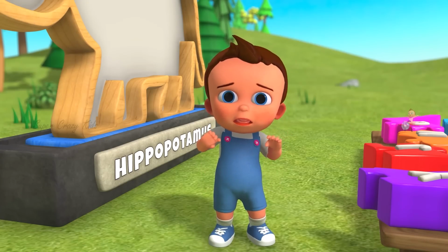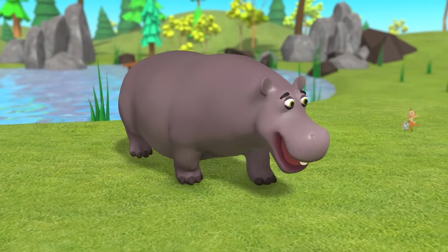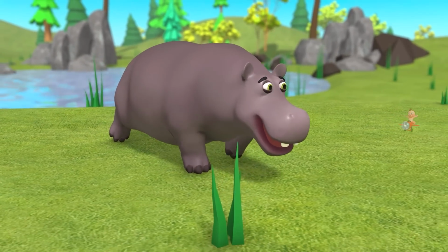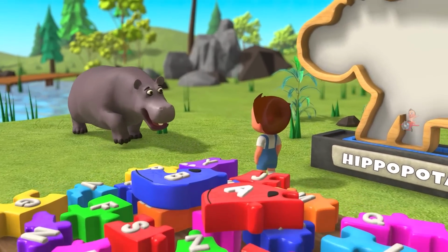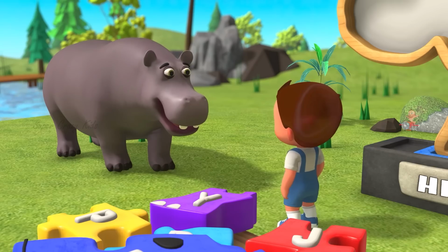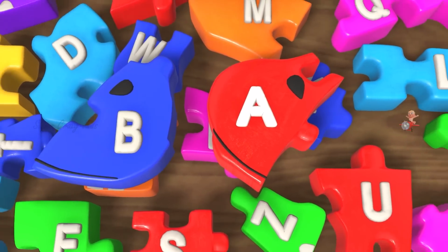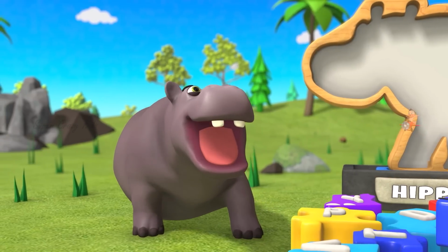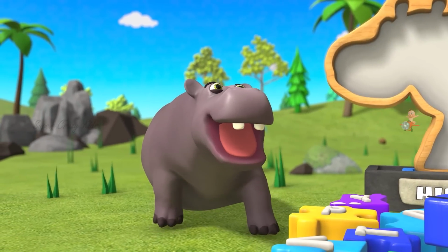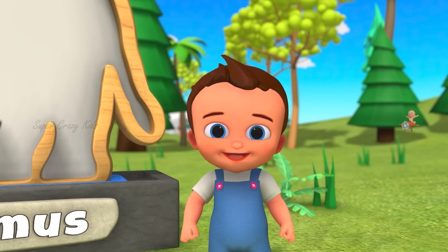What's happening here? Hey! Hello, kids! Whoa! This is Hippopotamus. Whoa! Have a look here! Now we are going to learn alphabets.